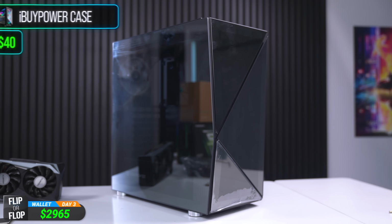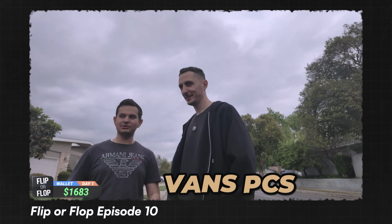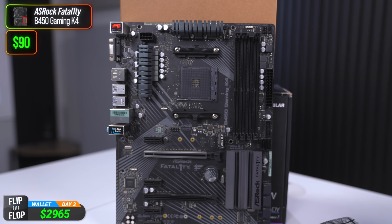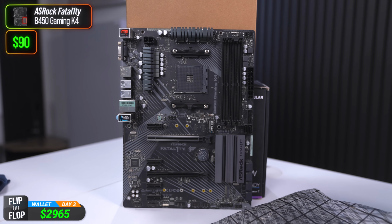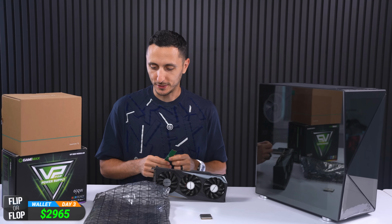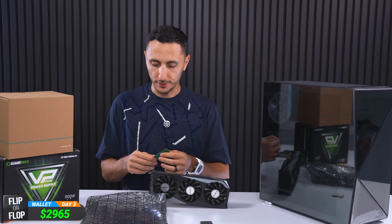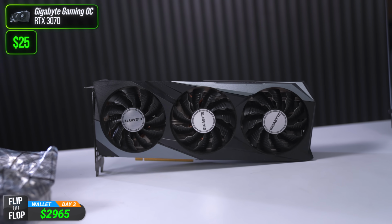We'll be going with the iBuyPower case that I picked up for $40 from Armin from Vans PCs, I believe, along with the motherboard that he told me was flashed to support Ryzen 5000 series CPUs. So let's see if that's true. I have no doubt. The guy's a really good kid, so I have no doubt in my mind that it is flashed and ready to go. Of course, we picked up the 3070, I think the last episode as well, for a pretty good deal.